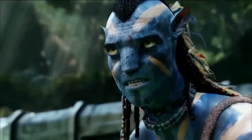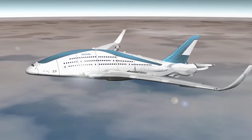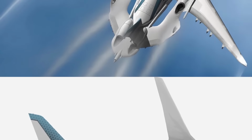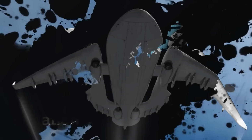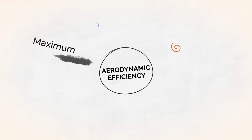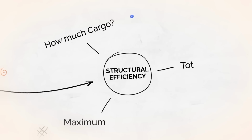I kinda hoped you'd say that. But we could admire the artist's vision for an aircraft that is truly of evolution beyond what we currently have today. The plane is a different take on what is known as the Breguet range equation, rather how to fly as efficiently as possible. They are propulsive efficiency, how efficient your engines are, aerodynamic efficiency is how the lift is maximized and drag minimized, and structural efficiency, how much payload the plane can carry.